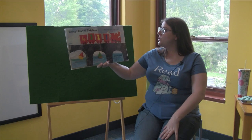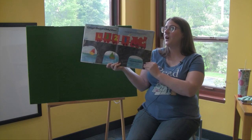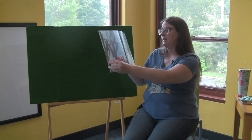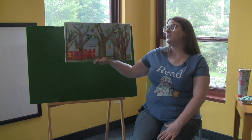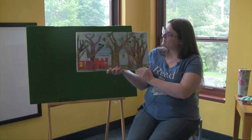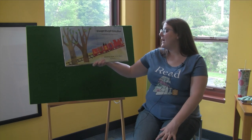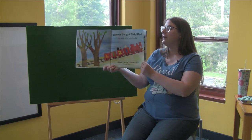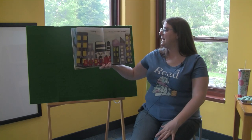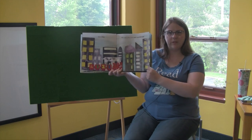Chugga Chugga Choo Choo, here comes the train, clickety clack on the track, going to the forest. We can hear the birds sing. Tweet, tweet, tweet. Chugga chugga choo choo, here comes the train, clickety clack on the track, going to the city. Can you see all the tall buildings? Holy moly, those are tall.